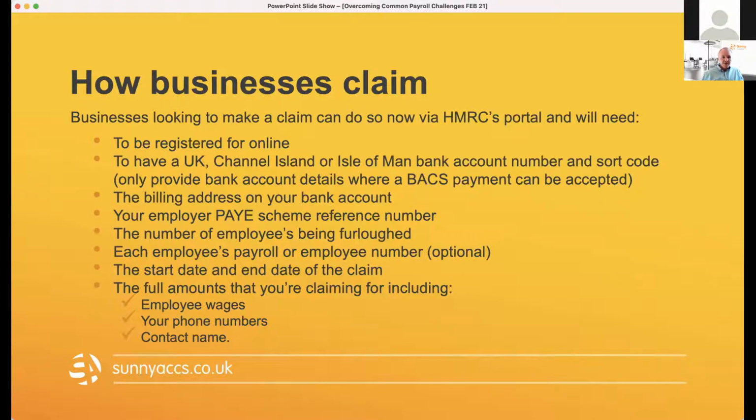You'll need your employer PAYE reference number, the number of employees being furloughed, each employee's national insurance number, each employee's payroll or employee number if there is one, the start date and end date of the claim, and the full amounts that you're claiming for, which include employee wages and employer national insurance contributions. That was only for claims up to the 31st of July 2020 though, likewise for pension contributions. And then you need to give some contact details, phone number, contact name. And you also need to provide either your name, your corporation tax UTR, self-assessment UTR, or company registration number.